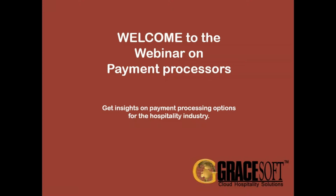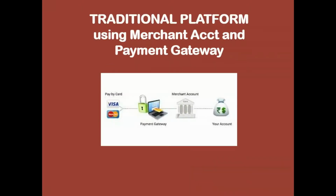All right, let me step into this right away. If you look at a traditional merchant account platform, a lot of times we talk about the gateway. The gateway that we connect with is called Authorize.net. That's been our preferred gateway. We also connect with a gateway called CC Avenue, which is mostly used in Asia. But Authorize.net pretty much works in North America, and I'll show you a little bit of the countries it works with.